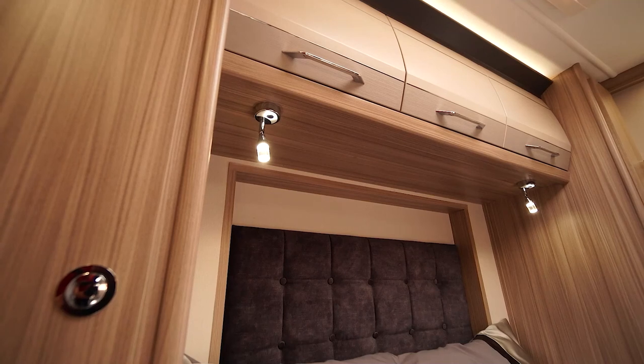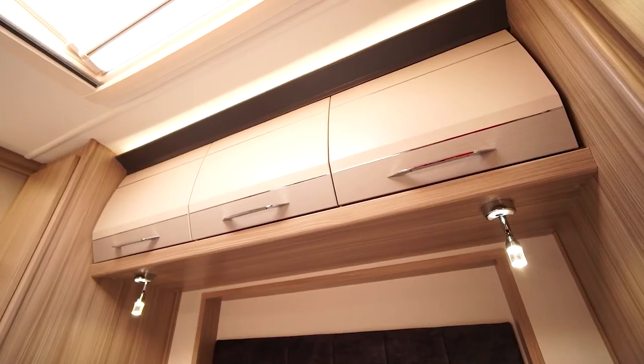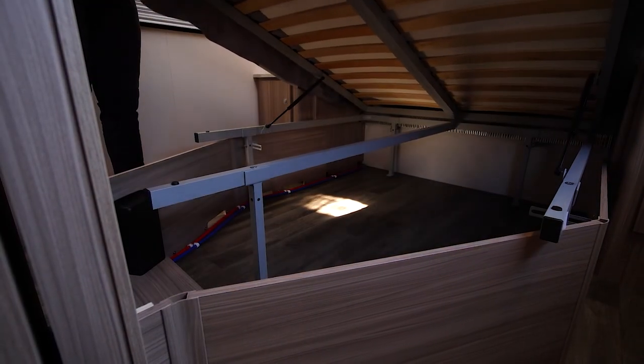At the rear of the caravan, we have a large island bed with access to either side. In addition, dual wardrobes and overhead storage lockers complete this fantastic bedroom. There is also a large storage area underneath the bed.